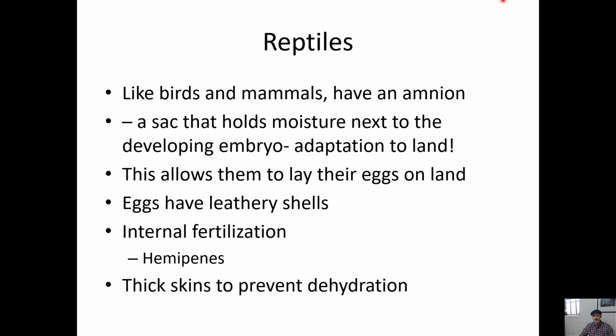And of course, reptiles also have a thick, scaly skin full of keratin, kind of the same stuff that's in our skin. It's a waterproof layer that prevents dehydration. We didn't see that in the amphibians, but we see it in the reptiles.